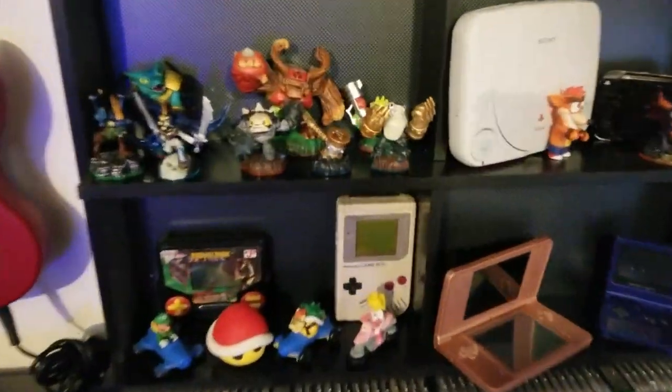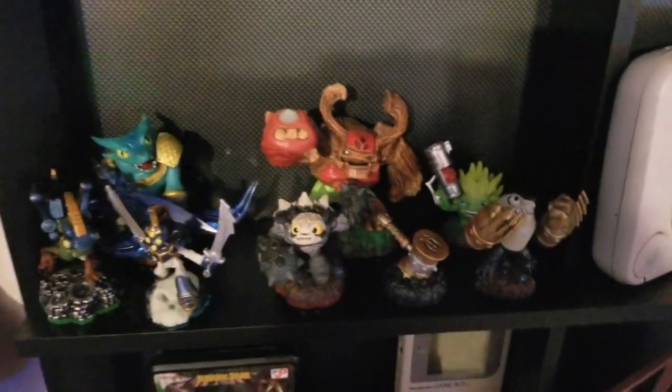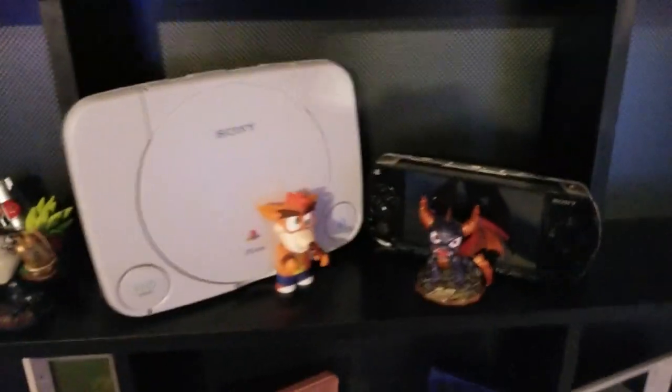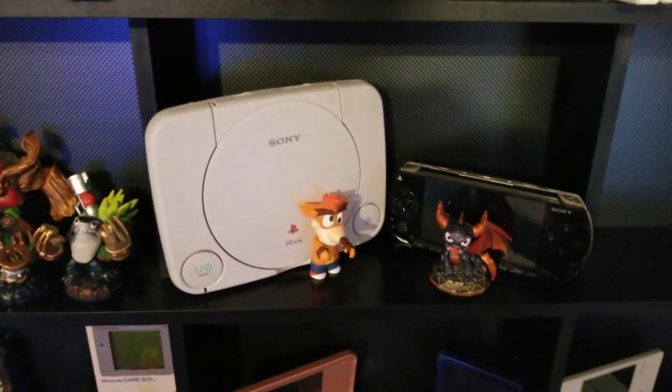Coming on here is a couple of my son's Skylanders. He loves that game, so I thought I'd get it for him. A few handhelds, well, my Sony PS1 and my Sony PSP. Neither of them work, so they're pretty much just shelf fillers right now. Just to look nice. There's a couple empty cases.